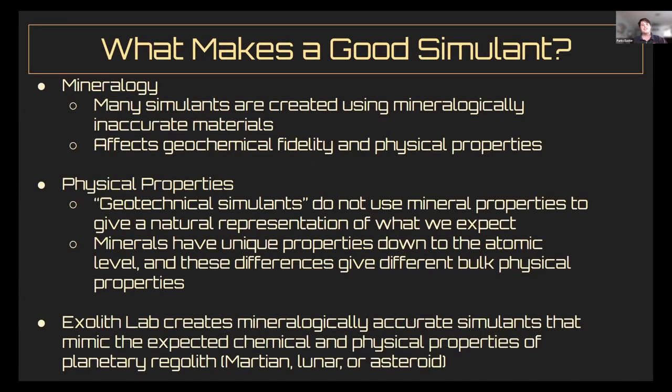So what makes a good simulant? There's a few main factors. So mineralogy is a major one. And that's sort of what we pride ourselves on here at Exolith. So many simulants are created using mineralogically inaccurate materials, sort of just to get a maybe geotechnical type of simulant, or just something that looks correct. But mineralogy affects geochemical fidelity and physical properties. So it's really important to have that correct mineralogy if you're going to make any conclusions based on your simulant or studies like that. For plant growth studies, you have to grow something in the correct minerals, or you're not going to know if the plant's going to grow.